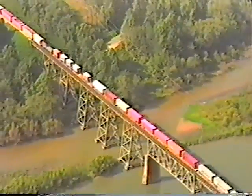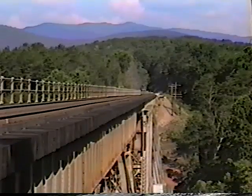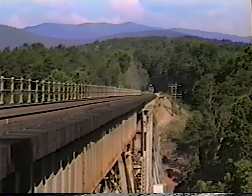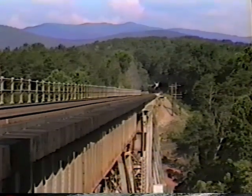On the other hand, the Catawba River Viaduct over Lake James is another of Clinchfield's picturesque high, long bridges. Easy to get to if you're a fish or a beaver, we'll begin with a look at a southbound hotshot led by a pair of Morrison Knudsen's MPI remanufactured SD 40-2s.